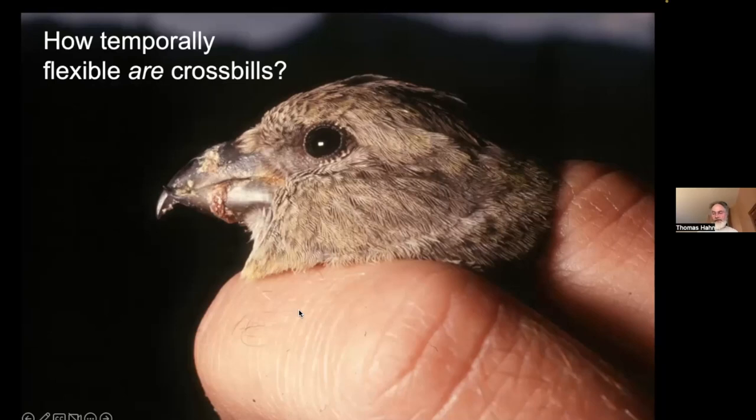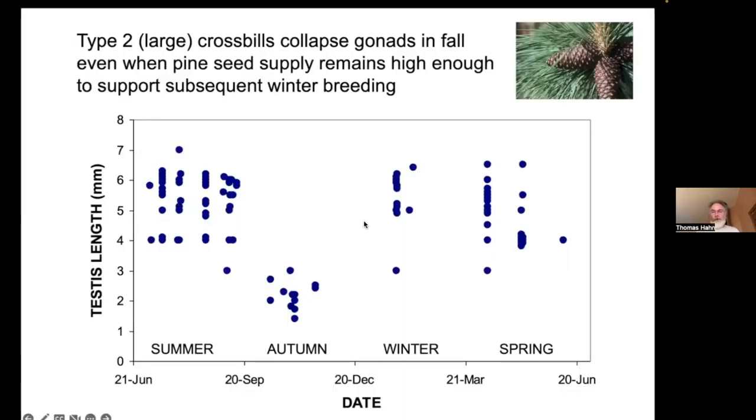So what I'm going to show you next is just a figure that plots the testis sizes. Oh, and then you just let the bird recover and let it go. And they do great when you do this. So the figure I'm going to show you here is from two different years where there were huge ponderosa pine cone crops with large populations of type twos, these large red crossbills that settled in the summer to breed and stayed there basically for the entire year. So some of the data shown here, each dot is a different individual bird that was laparotomized.